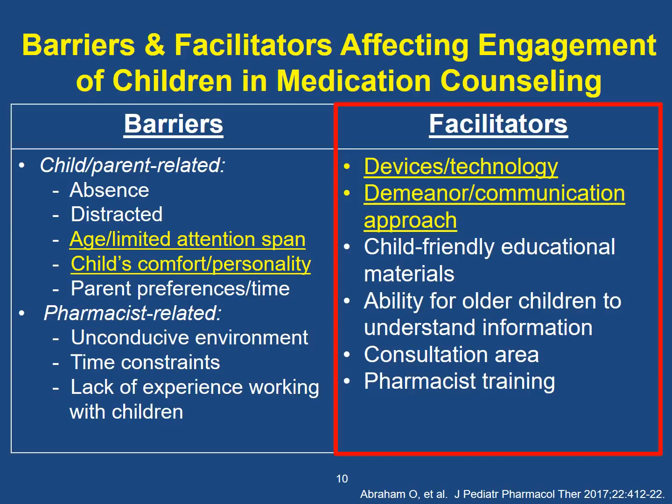Also, a facilitator can be helpful if your older children are able to understand the information, when communicating with older children. Having a console area where you can talk to them would help eliminate the barriers we mentioned earlier of having an unconducive environment. And then also pharmacists having training in communicating with children. So again, hopefully this lab will help you feel a little more comfortable with that.